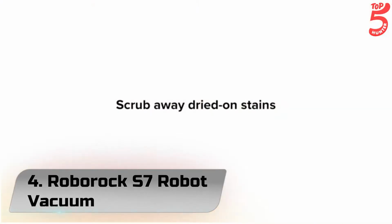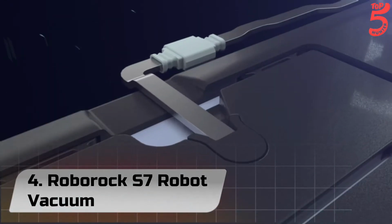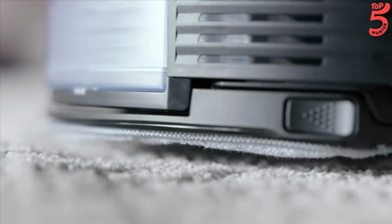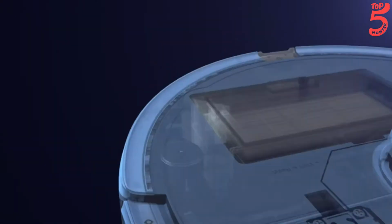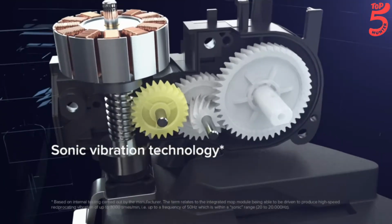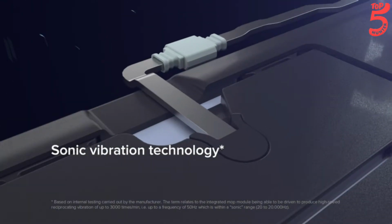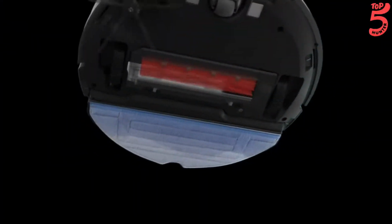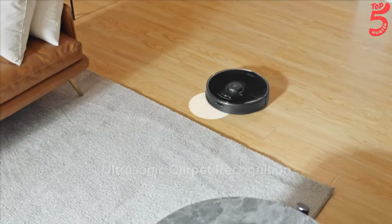Number 4. Roborock S7 Robot Vacuum. Robots that vacuum and mop are all the rage, but the Roborock S7 stood out for how thoroughly it covered our test areas, barely missing a speck of the debris we put down and navigating smoothly around obstacles we placed in its path. It's fully featured and easy to use. The smartphone app was helpful and easy to navigate.